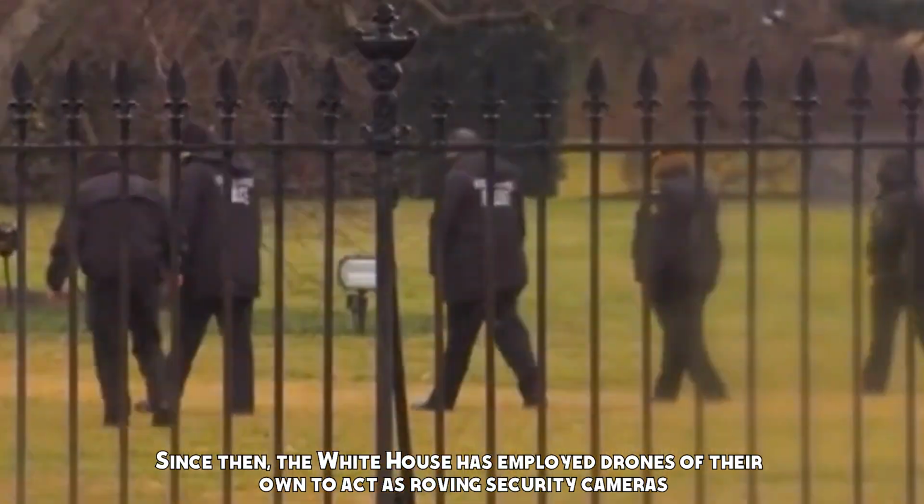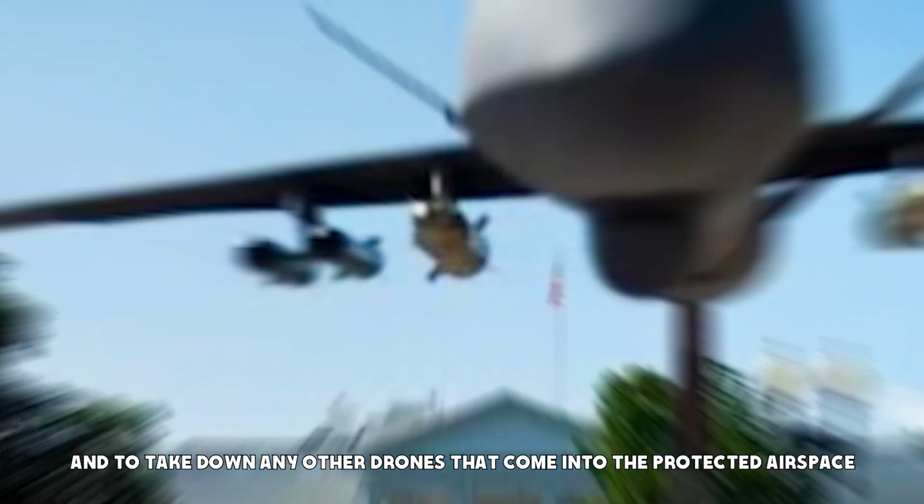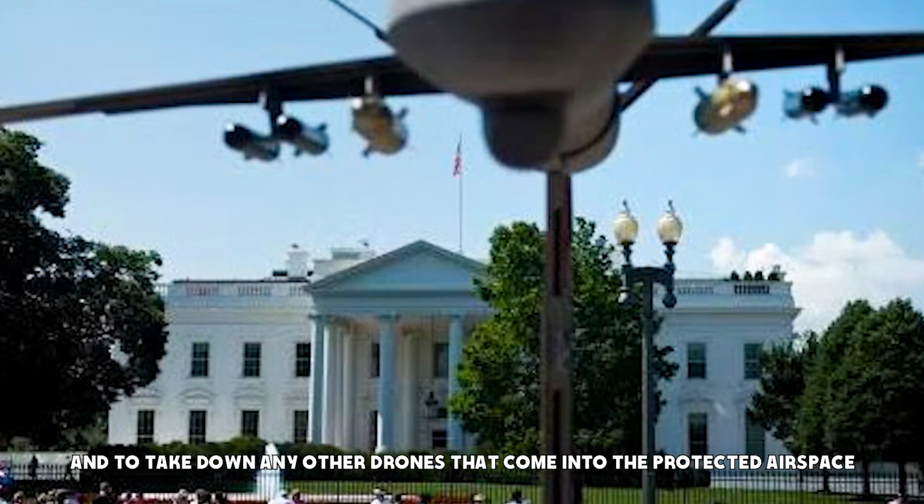Since then, the White House has employed drones of their own to act as roving security cameras and to take down any other drones that come into the protected airspace.